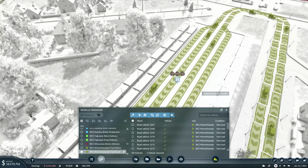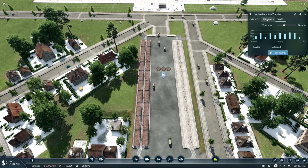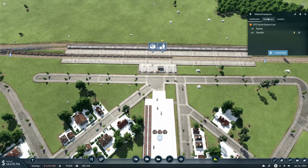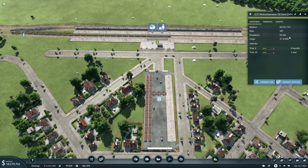So 40 vehicles. Let's have a little look here. So 40 vehicles. Let me see. You have a rate of 208 with a frequency of 18 seconds. Terminals. What are we looking at here? No, I need the cargo one. So you have 187 every 30. And then 13 minutes, admittedly.